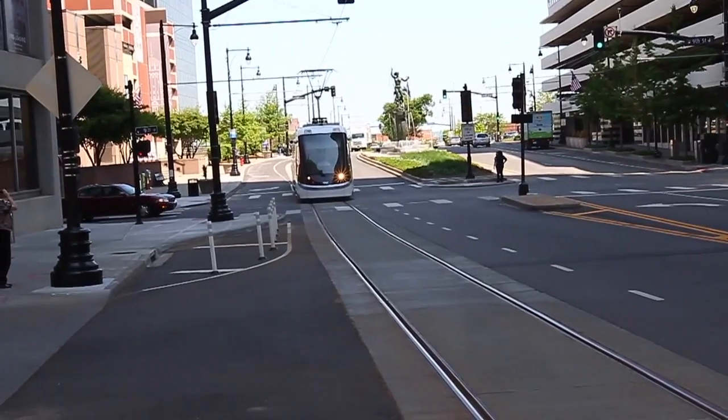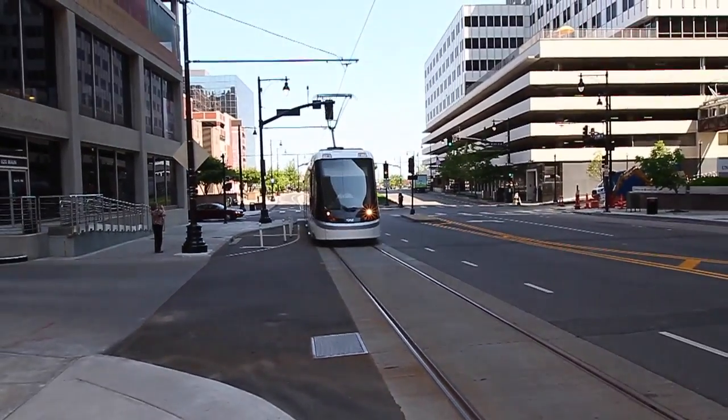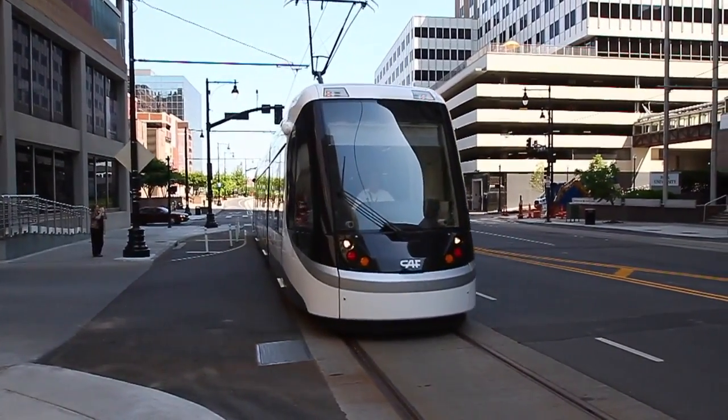So remember, the streetcar is running, right? It's still running. The fare is free. It has frequent service and even late night service on the weekends. Be sure to check out all of the smart city installation and improvements that you'll be seeing along the streetcar line.